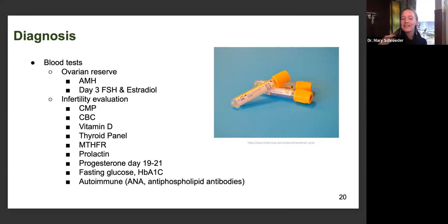And then we also have day 3 FSH, which is one of the hormones that Dr. Molly was pointing to in that menstrual cycle chart that stimulates follicular growth. And then estradiol is also a really helpful marker there. And then we have this whole other set of tests for an infertility evaluation where you can look at any potential underlying causes or nutrient deficiencies that may be setting someone up for infertility.